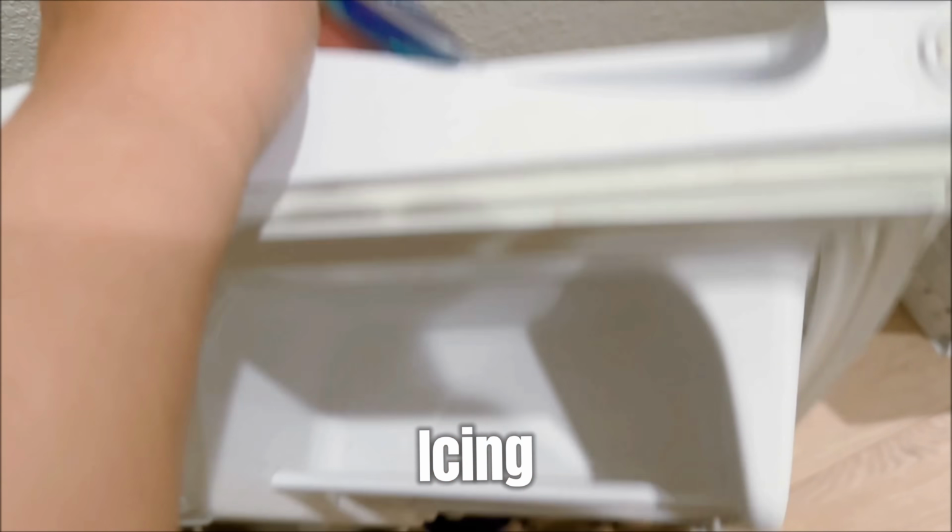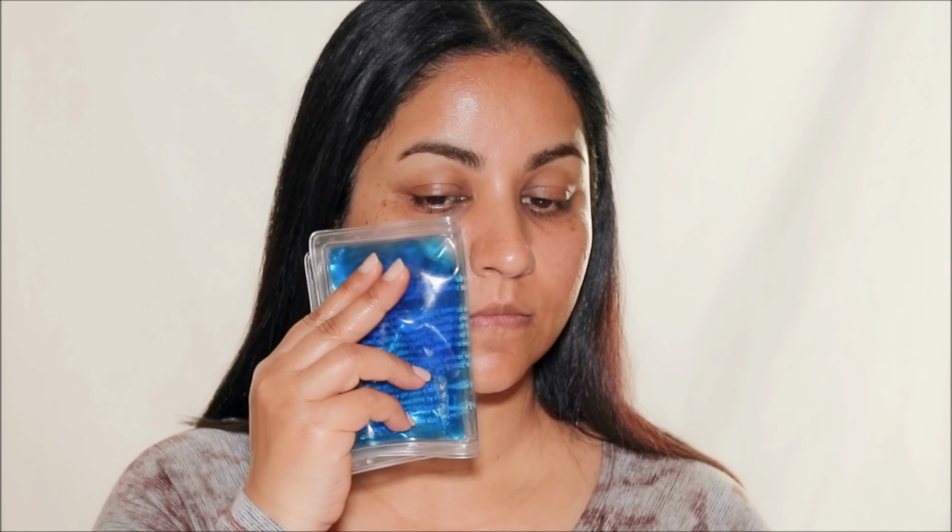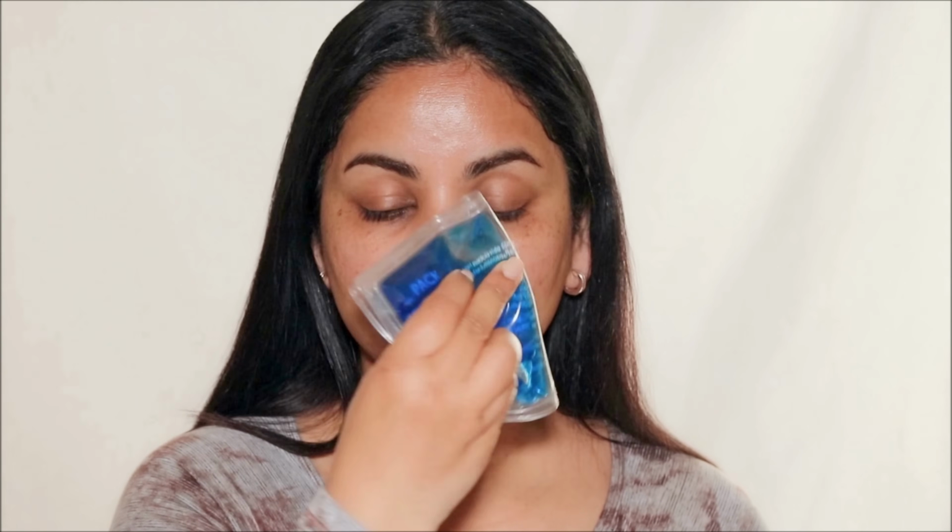If you're not used to icing or cooling your face, this might be your sign to start doing it. I use cooling pads that I leave in the refrigerator for some time. You can also use ice packs. And I gently press it on my face, and that'll help to reduce the size of pores on your face. Larger the pore size, more textured your makeup will appear. So when you reduce the size of your pores, your makeup will look more smooth.